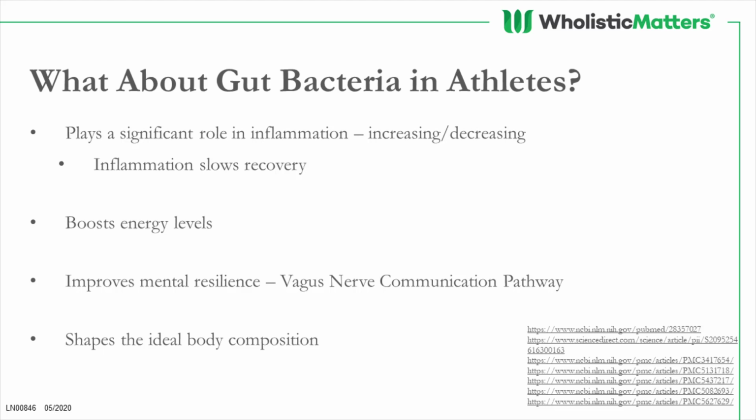And then, as we were mentioning a moment ago, that mental part of this, that gut-brain communication that's happening via the vagus nerve communication pathway, mental resilience in an athlete really makes a huge difference. And also, as perspective here, shaping the ideal body composition is truly a critical aspect of what athletes want to achieve. Also want to make a note while we're talking about communication that dysbiosis has been linked in the literature to anxiety and depression as well. That's something to truly consider when you're looking at patients even that may present to you with IBS or IBD issues.